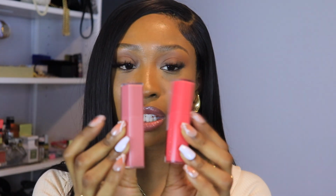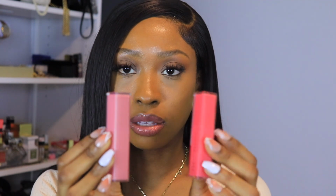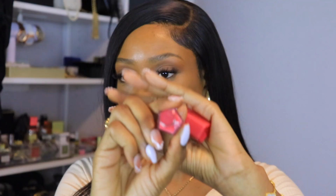Now the only thing is I'm kind of concerned. Like, do I even need this one? I don't know. This one is a little bit deeper in the pink tone, as you can tell. So we're gonna see. All right, so this is Hibiscus.